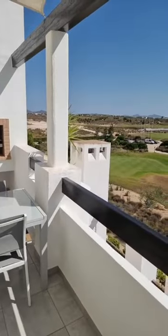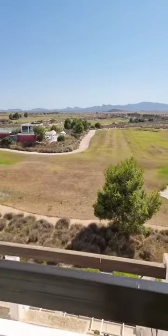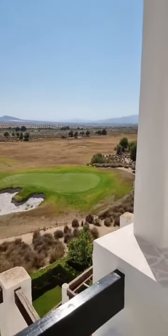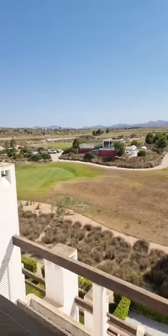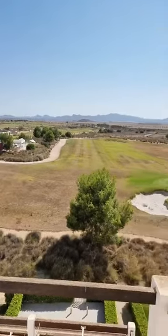Top floor, block 6, overlooking the driving range. Here we see the golf administration and the clubhouse, and that's the driving range in front. You can overlook all the golf course, as you can see. I will show you a little bit here of the golf course as far as it goes. So this is really amazing. The views are breathtaking.